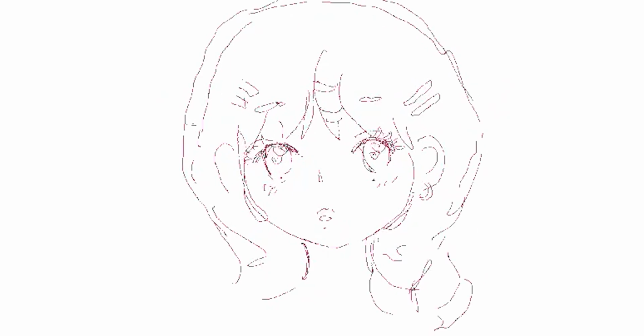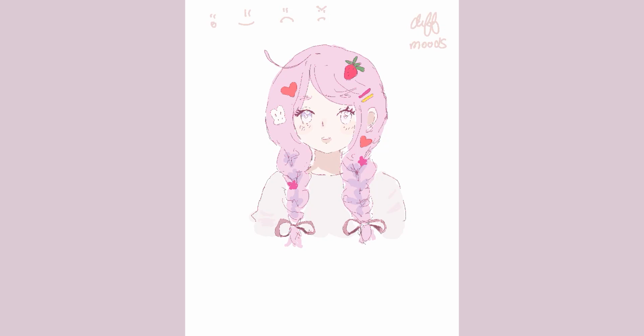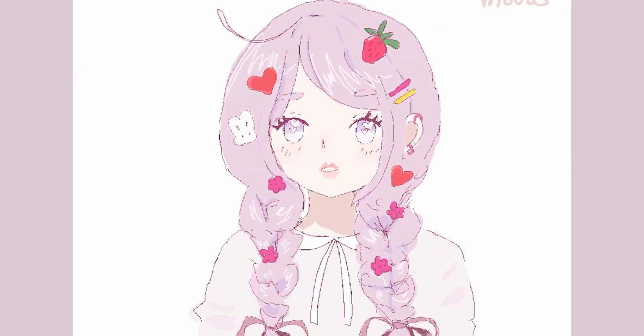To be honest, my illustration skills aren't something I'm super confident in, and I felt like my final drawing was lacking something. That's when I thought, what if I used this drawing and built a world around it?